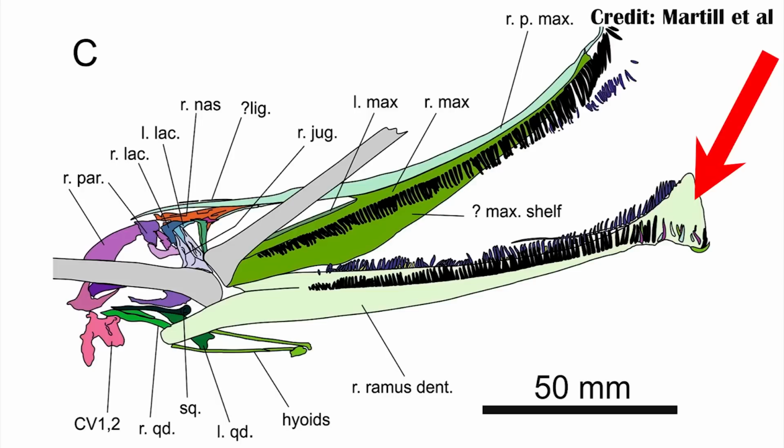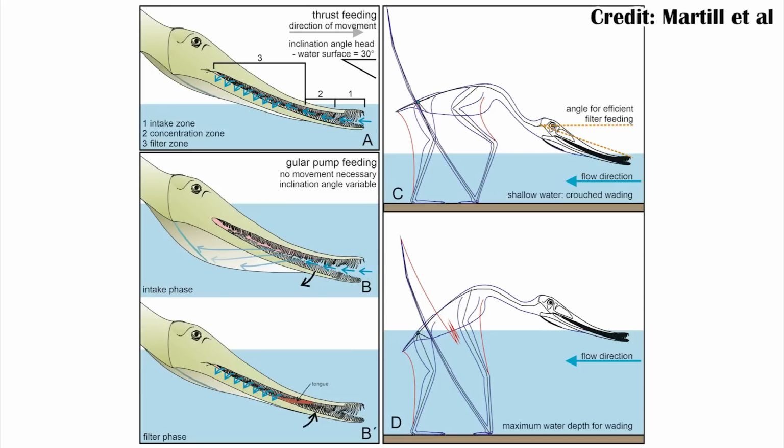It also had this kind of expanded tip at the end of its snout, and some of the researchers are suggesting, okay, so it probably just stood towards the direction the water was coming, and it would have essentially added more surface area for things to enter the mouth, and then, again, just filter feeding, pushing that water out, but leaving all the zooplankton in. I'm not entirely sold on this idea.